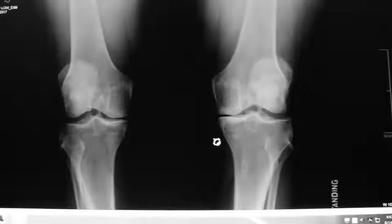Hi, I'm Dr. Steve Myers, and I'm here with my patient Kathy, who is about 10 weeks out from a bilateral knee stem cell procedure. Before we talk to her, we're going to take a quick look at her x-rays and see what kind of issues we were dealing with.